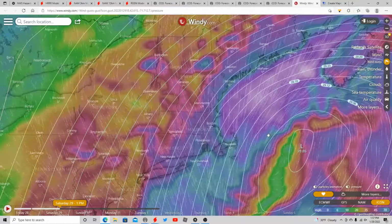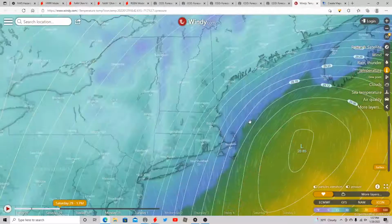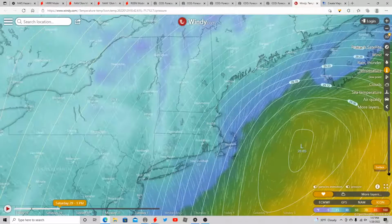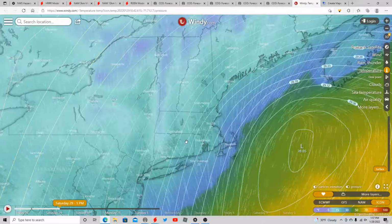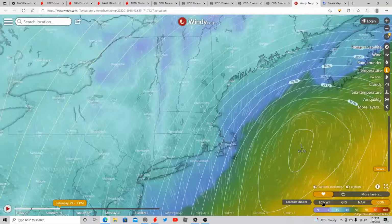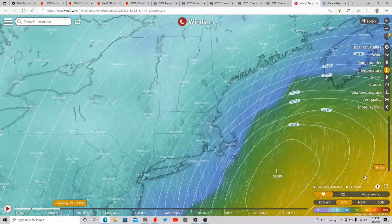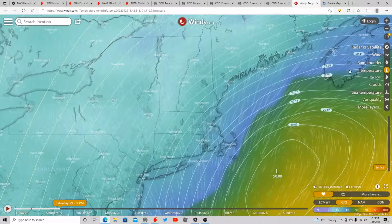It's also going to make it feel much colder out there as well, with temperatures in the teens in some places. Yeah, deep in the teens. So with those strong wind gusts, it's going to feel much colder with those wind chills out there as well.